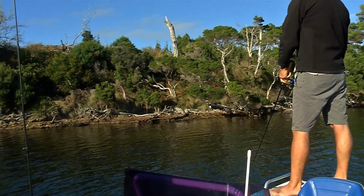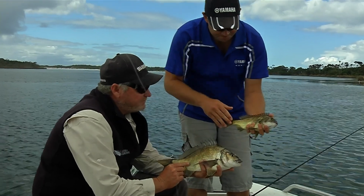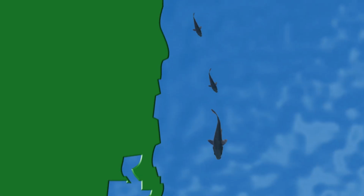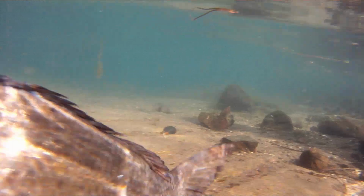Welcome back to Hook, Line and Sinker's Bream busting odyssey down Tassie's east coast. So far we've hit Anson's Bay and St Helens with success, and now we're halfway down the coast at a place called Little Swanport. Here the bream are so thick you've got to kick them out of the way to get the boat in.